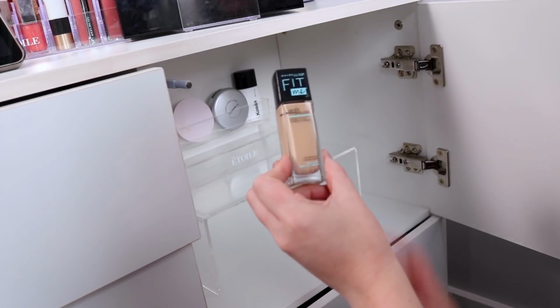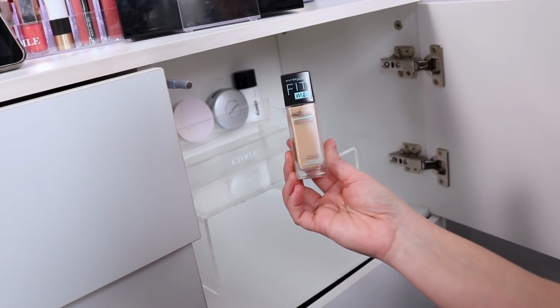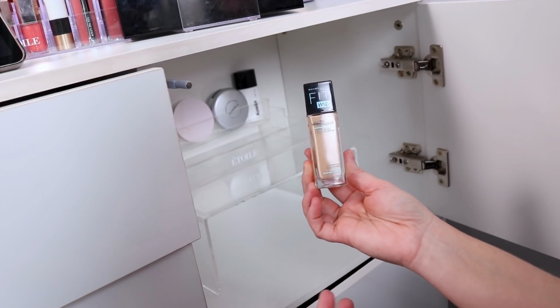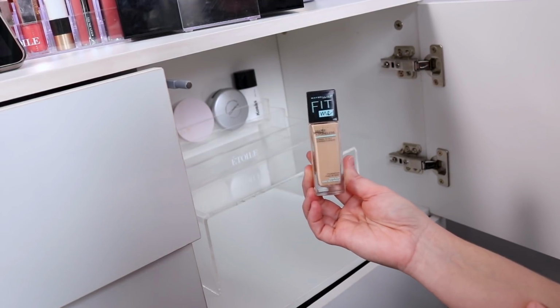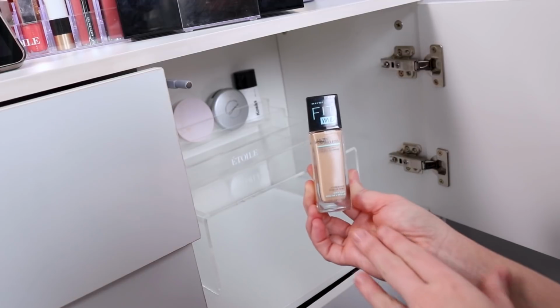I'm also going to declutter my Maybelline Matte and Poreless one. This product is a good product. It's not like the best, but it is good. But my skin isn't loving matte products right now. And even if it was, I have other matte foundations in my collection that I would go to more, like the NYX Can't Stop Won't Stop. So this is better to go to a better home.